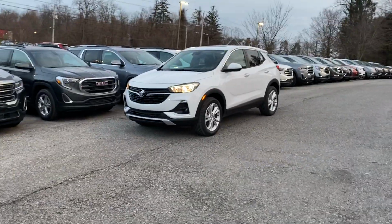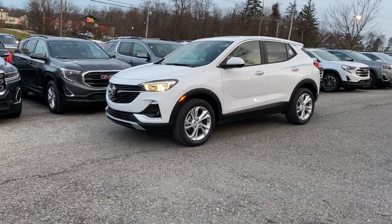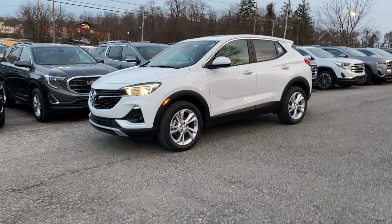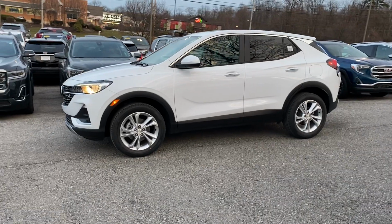We're going to do a full walk around here on the Encore GX. Drove it a good bit yesterday. Just took it out for another little spin today just to see anything else I would notice.